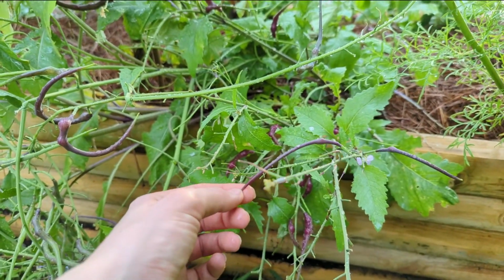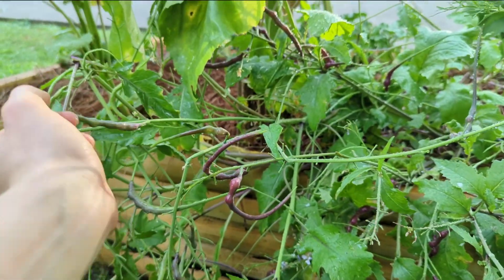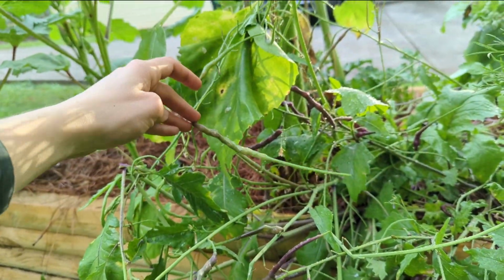I think you're supposed to pick them like at this size. It was a rough week. I did not come out here and pick these. Wow, that one, oh my goodness.